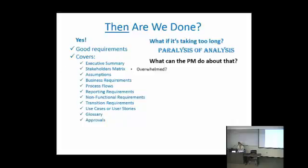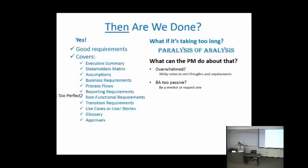Maybe the BA is overwhelmed. You can suggest to him or her that she use sticky notes to sort her thoughts and sort the requirements. What if the BA is just too passive, just writing down what the business said and not really digging in to find out what they're not saying? You can be a mentor to him or her or request someone. What if the BA is trying to make it too perfect?